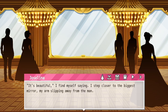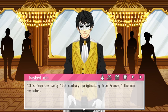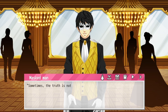It's beautiful, I find myself saying. I step closer to the biggest mirror, my arm slipping away from the man. It's from the early 19th century, originating from France, the man explains. It is said that people believe this mirror would show your true self. He chuckles a little.